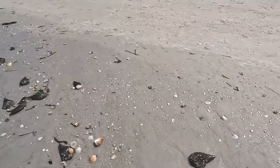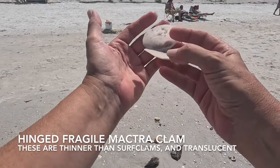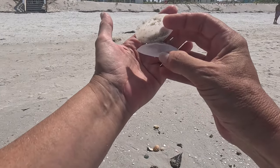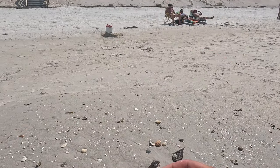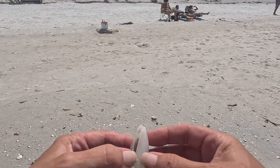hinged fragile mactra. You can kind of see that there's light. You can see my fingers moving back through there. This is a much different shell than the surf clam. Great little find, a hinged fragile mactra.